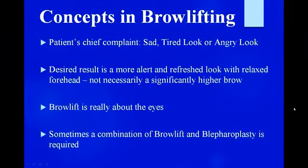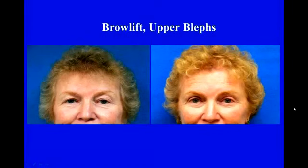Now, in general, concepts in brow lifting, people come in and they say, I've got a sad, tired look. People are inquiring at work if I'm okay. Other people say people think I'm always angry or frustrated. So the desired result is really a more alert and refreshed look with a relaxed forehead, not necessarily a significantly higher brow or a tighter forehead. So the brow lift is really about the eyes, and sometimes we have to do a combination of brow lift and blepharoplasty to solve a problem.